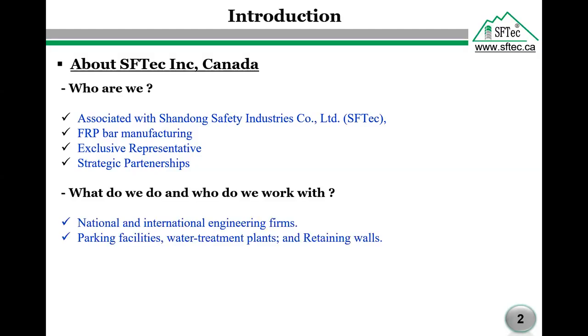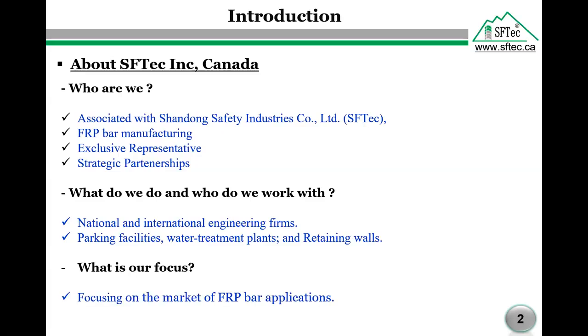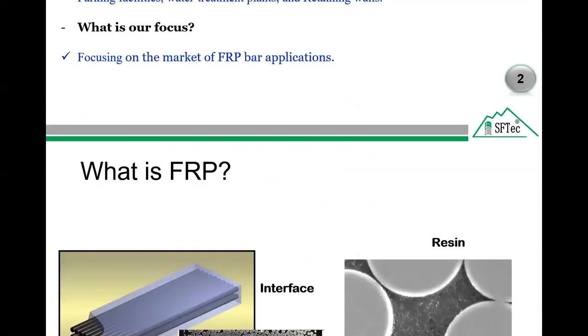And our focus is to support our distributors by targeting national and international engineering firms to help them with the design of their structure with fiber reinforced polymers. Our main focus is parking facilities, parking garages, water treatment plants, and retaining walls. However, we have been involved with different other projects, including bridges, tower communication bases, and windmills, basically almost everything. So our goal, our focus is to develop the FRP market and increase the awareness of it as a non-corrosive alternative to steel. So what is FRP?